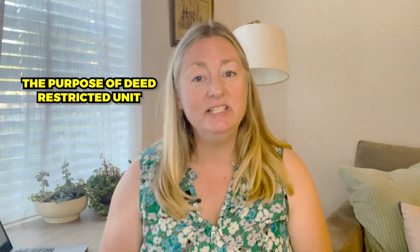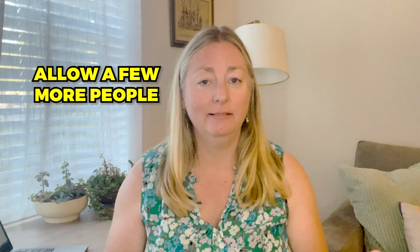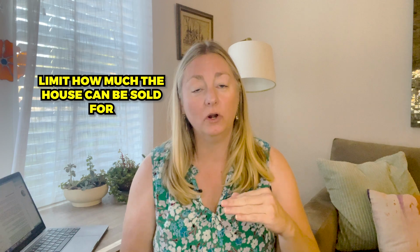The purpose of a deed restricted unit is that the San Diego Housing Commission is trying to enable low or lower middle income people to afford a home. We all know California real estate prices are insane and San Diego's have skyrocketed recently, especially. So they're just trying to help out and allow a few more people to actually experience homeownership. The way they do this is they actually limit how much the house can be sold for, and they keep it well below market value.